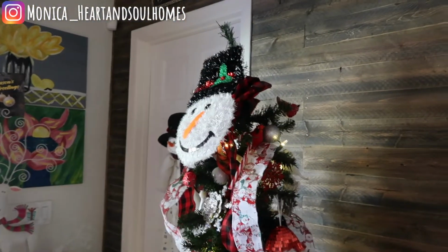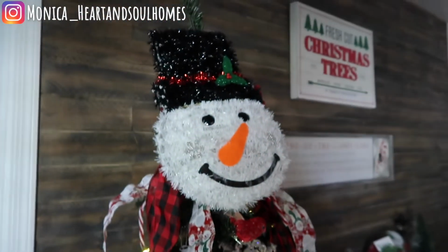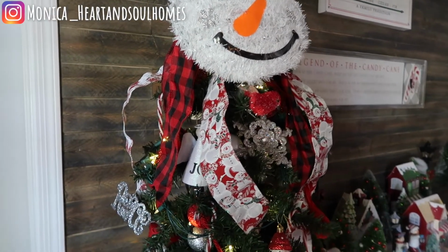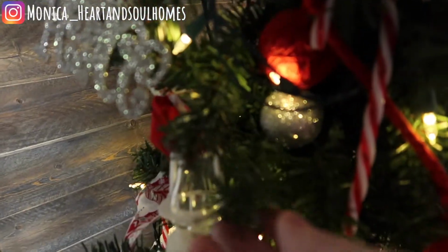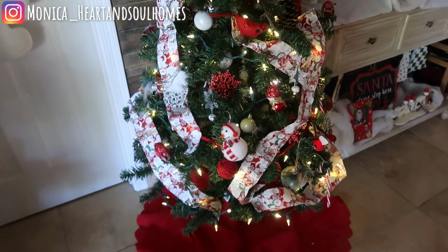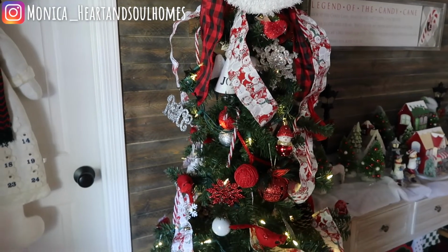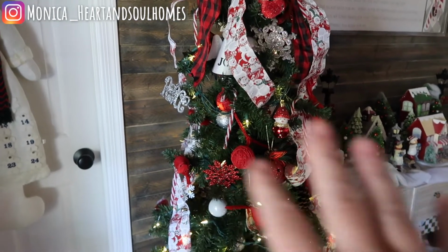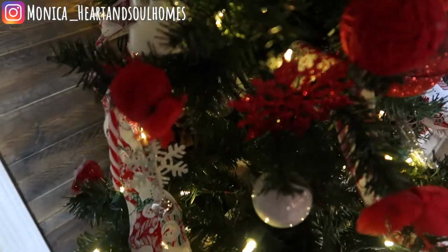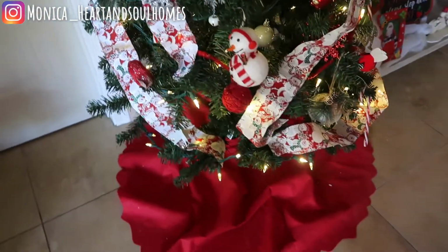This tree was done a couple years ago. My daughter and I decided we wanted to do a Dollar Tree tree, to see what we could do with all Dollar Tree ornaments. We bought the tree. It's not a great tree, but a Walmart tree for 20 bucks. It had no lights, so you just string the lights in. The tree was 20 bucks, and then we spent $20, maybe $25 on ornaments. The ribbon, the ornaments, everything is from Dollar Tree, including the skirt.